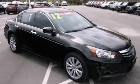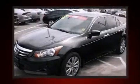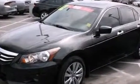Discerning drivers will appreciate the 2012 Honda Accord. This four-door, five-passenger sedan just recently passed the 60,000-mile mark. It features an automatic transmission, front-wheel drive, and a 3.5-liter six-cylinder engine.